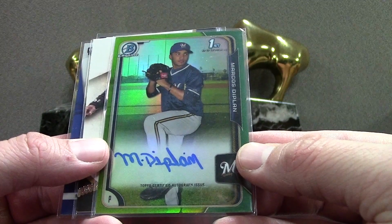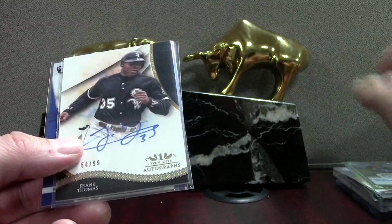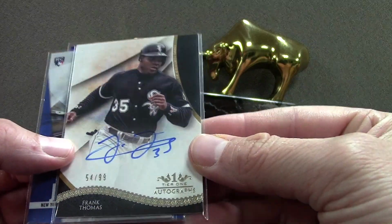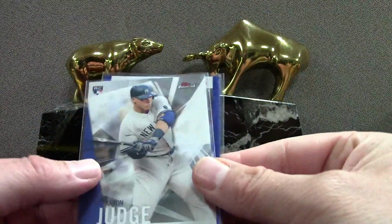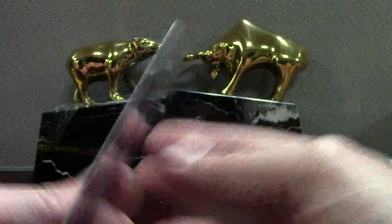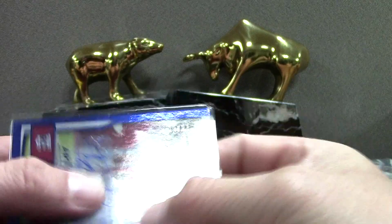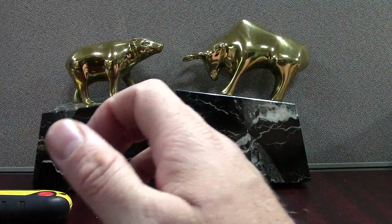So Marcus Diplan, who's actually a decent prospect. This is the green from 15 to 99. And then a beautiful Frank Thomas auto to 99. Just not even in the case, so I don't understand. Aaron Judge Finest, just wanted to try to slab one. The beast. And then Derrick Henry Score auto. This is the artist proof blue 225. So some cool stuff. I'm going to stop ranting about the shipping, but it really, really bugs me.